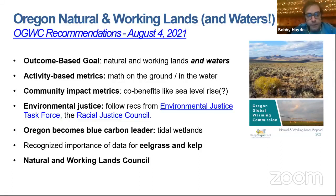So with all of that, for the purposes of this conversation, they kind of went big on the blue carbon side too, and that's specifically around tidal wetlands, which I'll get to a little bit more in a second. They also recognize the need for more data around eelgrass and kelp. You're seeing a theme from Jasmine and from Eyes. Regardless of the fact that we can't really quantify them or make them count towards the IPCC's goal, the commission identified that kelp and eelgrass are super important and we should include them in some way. And then lastly, they called for the formation of an actual Natural and Working Lands Council to synthesize and help move the ball forward here. Next slide.